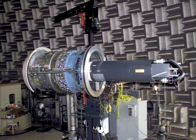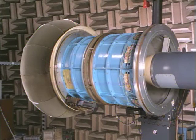The rotating rake is shown here in the exhaust plane of the ANCF in order to measure the noise that propagates to the far field. The use of the rotating rake system in the ANCF rig represents a low technology readiness level, or TRL, application of the system.